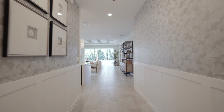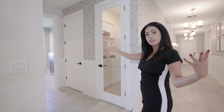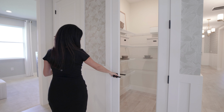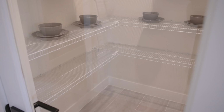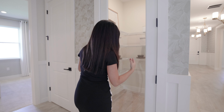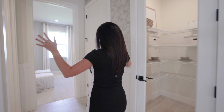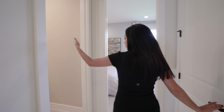Okay, so we're gonna keep walking down this entryway. To the left, we have the fun little flex spaces, and then to the right here is an optional space, but here in the model, they decided to add it. Before we head in there, we're gonna check out this huge pantry. Oh, it's locked. It's locked, but it has a window so you can see everything in there. It's a good space, definitely walk in. You can even probably add more shelves up to the top if you wanted or needed. There's your air handler here. And then a half bath.